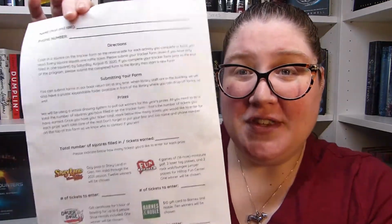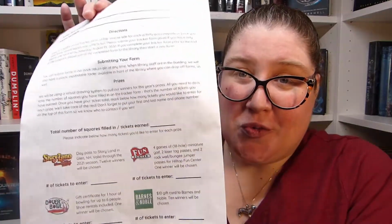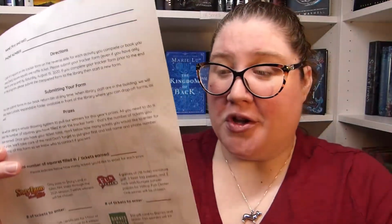And you're going to make sure your name and your phone number are up here on the top. Otherwise, we won't be able to let you know that you won. So definitely make sure you fill this in before you submit this form. Otherwise, we don't know what you want to enter, and we're not going to just pick for you because you might want one more than the other. So this, again, is on the back of the tracker form.